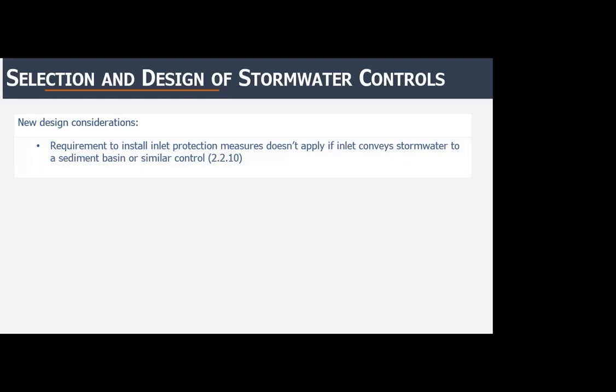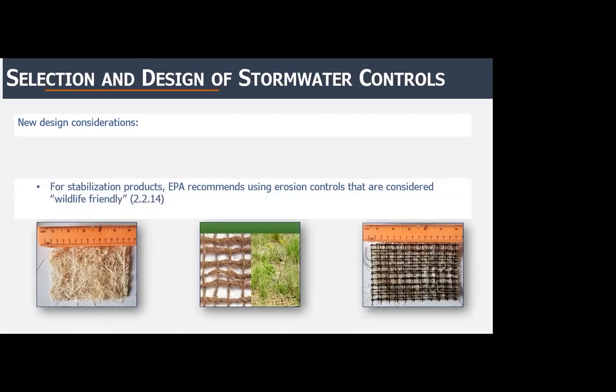We've also indicated that when it comes to inlet controls, we have an inlet protection requirement in the permit, but you're relieved of that requirement if that inlet is connected to a sediment basin or something similar, some kind of detention or retention basin. You would not need to have inlet protection. So that's a new clarification.